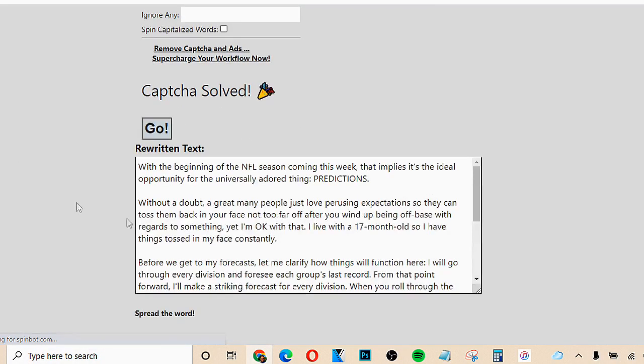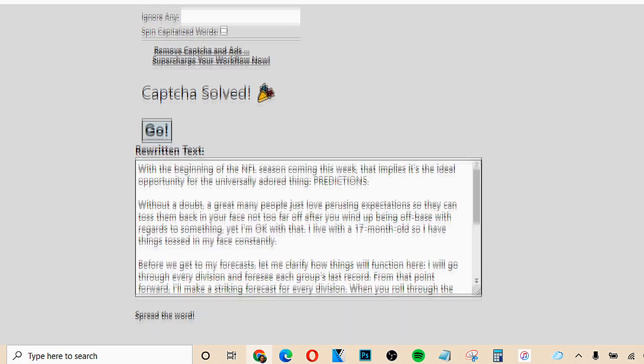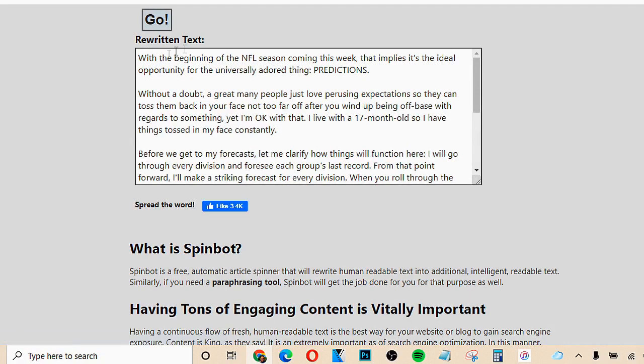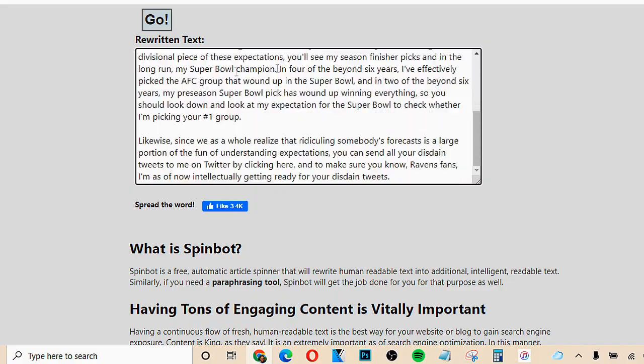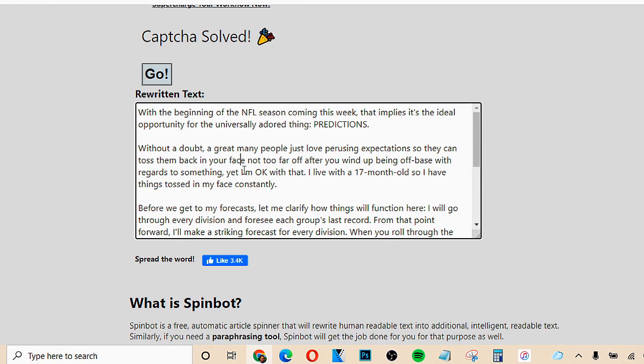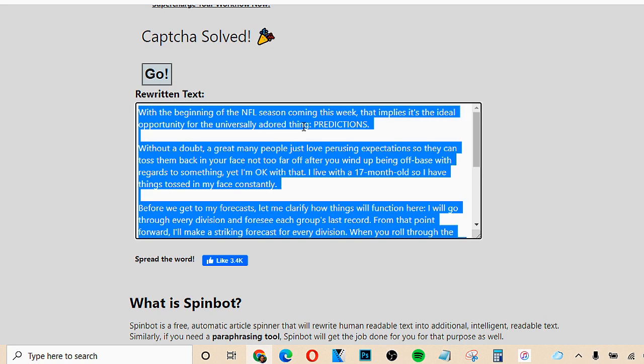Now, once we do that, it's going to show the spun text here. Again, you can see "with the start of the NFL season," "with the beginning of the NFL season." So it's changing words, but it's not changing the context of the article. The article still makes sense, but it's making it unique. And now we want to copy the spun text.